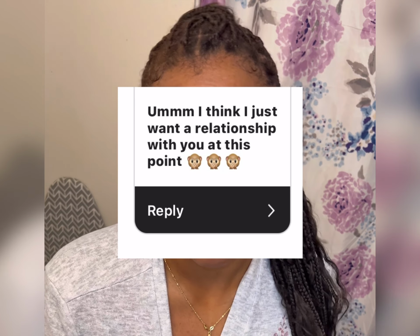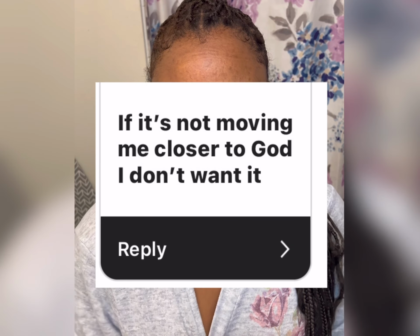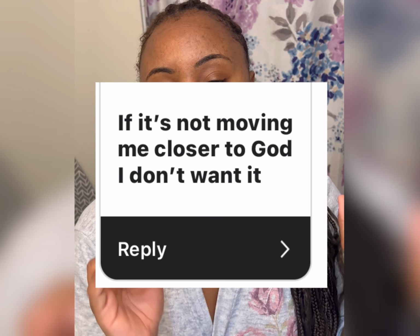And then this one says, this one says the same thing. I think I just want a relationship with you at this point. Like I said, I'm not dating. I'm gonna try and skip through those ones because I don't know how many of those are actually in here. So the next one is, if it's not moving me closer to God, I don't want it.